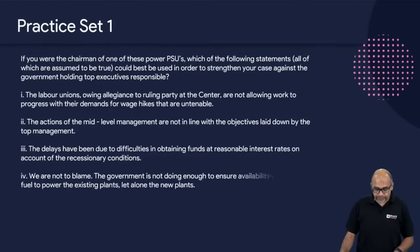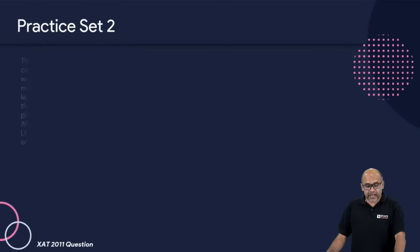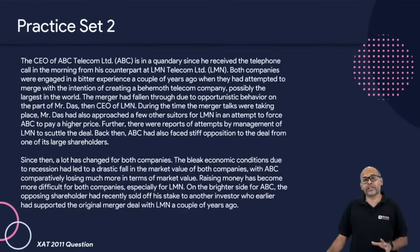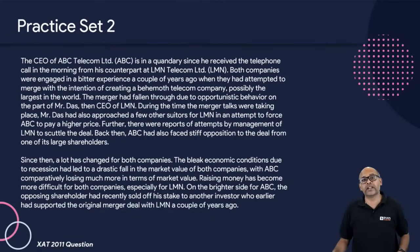Second question. Okay, this is done. Second question, second set, a different question. That was a year where we used to have one question for one set also. Once in a while, there could be individual questions also at that point. Now we have a set coming again to you. Start.